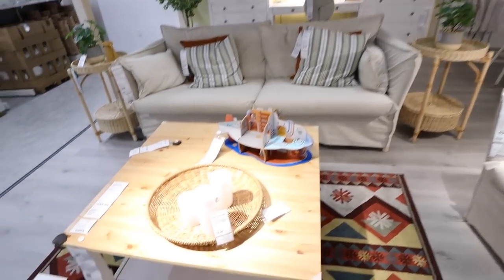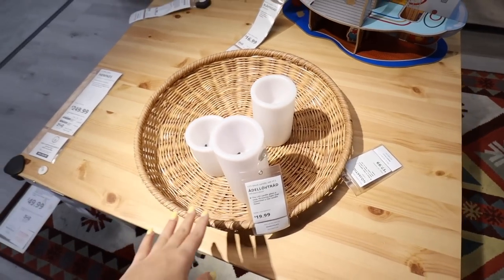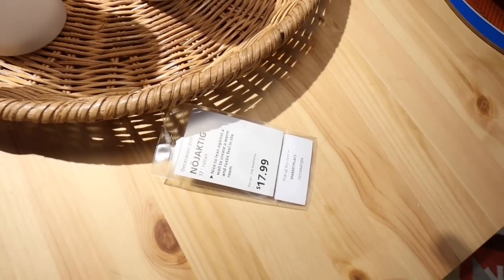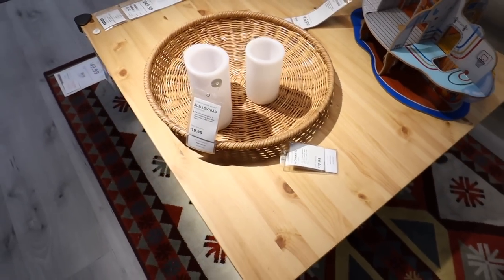Also from this room setup, also really loving this woven basket right here. Perfect layering piece for a coffee table, just like they have it set up. If you're interested, this is what it is called, and it is only $17.99.